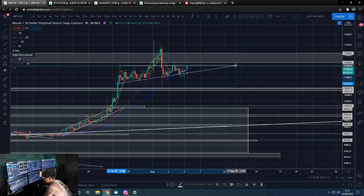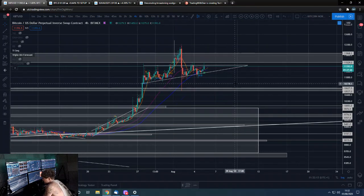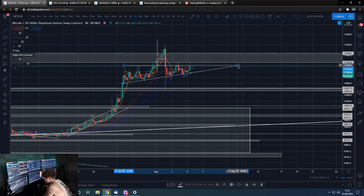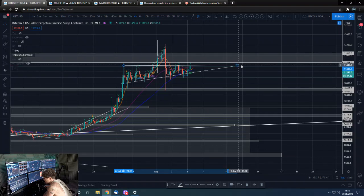Just because that's where the line is at the moment, and we're going to have to see whether we do break through that. You can pretty much disregard this as a bit anomalous. We faked out above, came back in, obviously overshot to the downside, and then came back within this structure. So that's how I'm reading that.